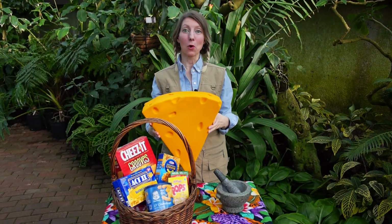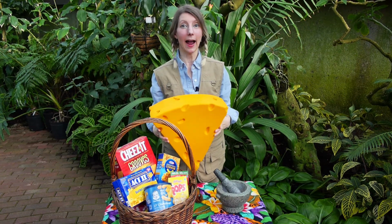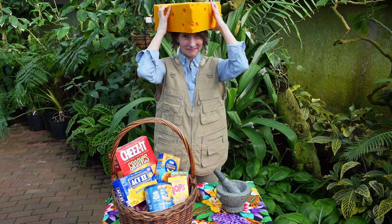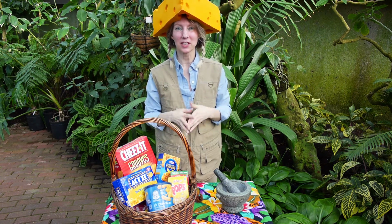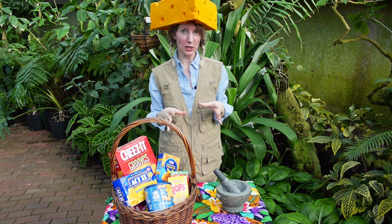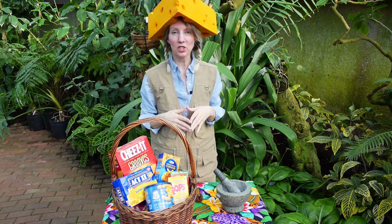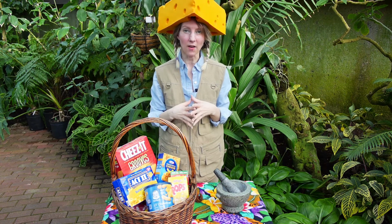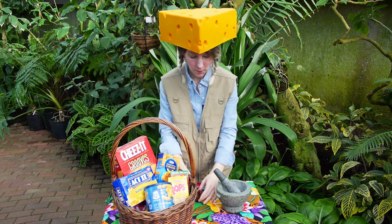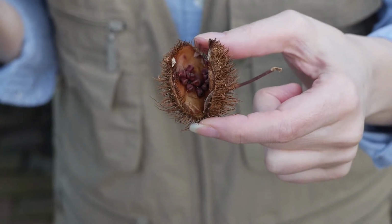Wisconsin is known for its cheese, a fact I shall illustrate by wearing the state hat. Did you know that many of the cheeses you've tried have been naturally colored by an ingredient from Mexico? It comes from this tree behind me here, the achiote, which is native to the tropical regions of the Americas. I'll show you a seed pod here. This is from the tree. You can see the red seeds in the middle here.